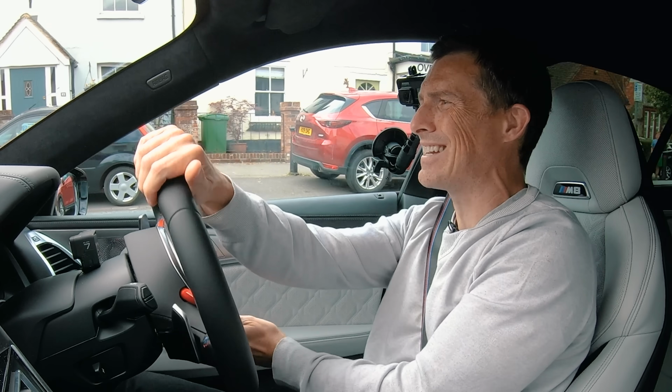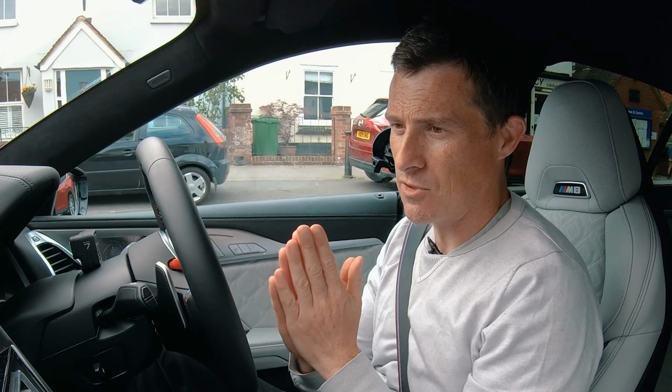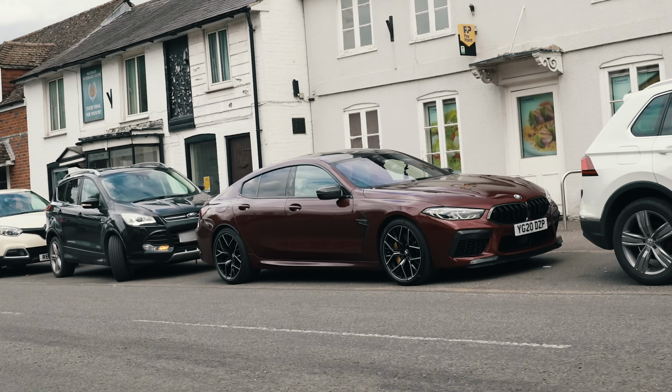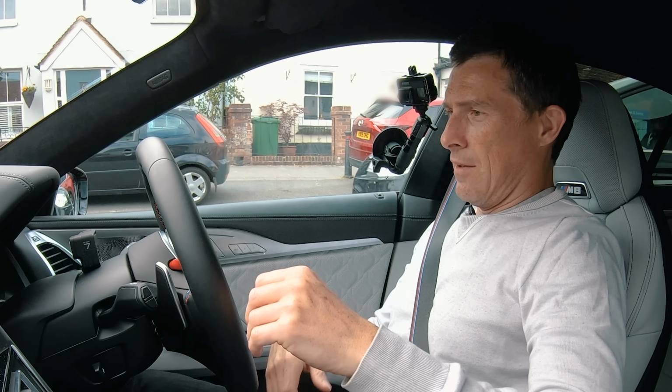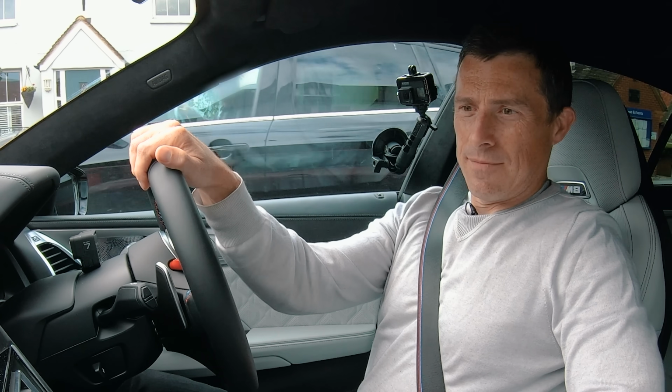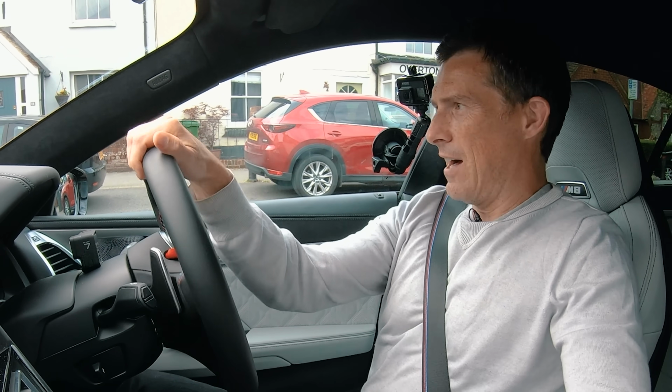It's easier to park than you imagine because of all the brilliant systems you've got on the car. Now I can see the Cougar just trying to get past me there. It looks like he's having a bit of trouble. Yeah, annoying person from Carwow causing chaos. Let's get out of here.